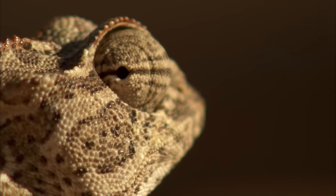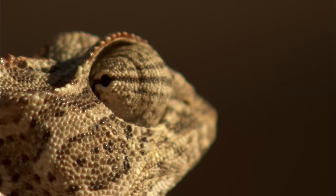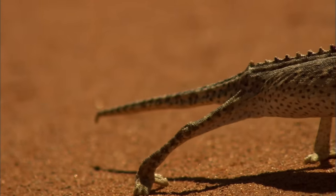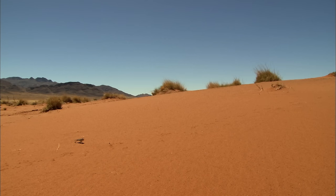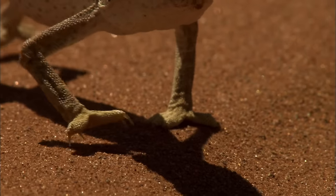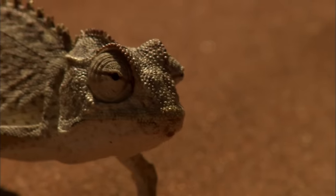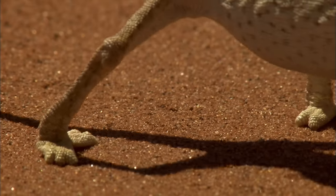It's got one eye out for predators, while the other is searching for prey. No trees, no shade, no water. This chameleon has to have a plan to beat the heat if it's to survive. Exposed sand and baking sun. It's a death trap. But the Namaqua chameleon is a desert veteran.